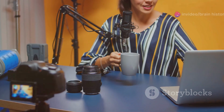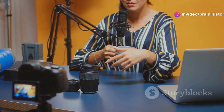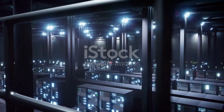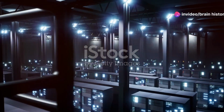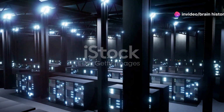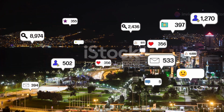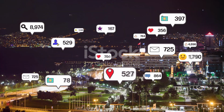Before we point fingers, let's understand how these platforms even work. These social networks are more than just apps on your phone. They are complex systems built on advanced technology. Imagine a giant interconnected web of computers, servers, and data centers. This vast network is the backbone of our digital communication. That's basically Facebook and Instagram in a nutshell. They rely on this intricate infrastructure to function seamlessly.